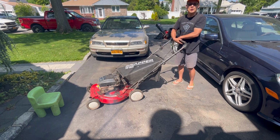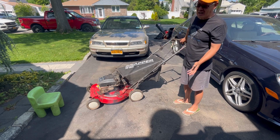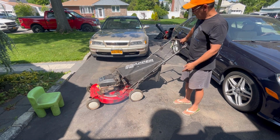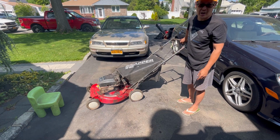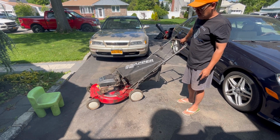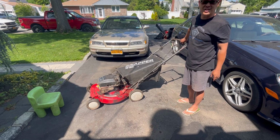Great. It's just burning off the excess oil that was in the muffler from it being on its side for so long. But it runs great. The self-propulsion is super strong. It'll pull you all the way to China if you want. So it's pretty cool. I like it. I know that somebody's going to want this. I'll just take a picture of it as is.